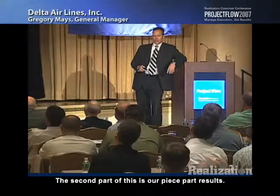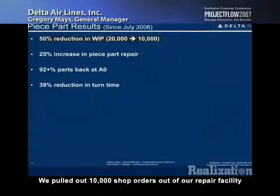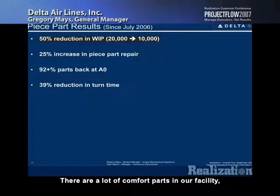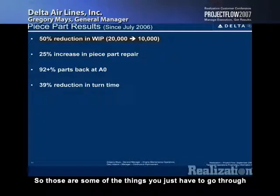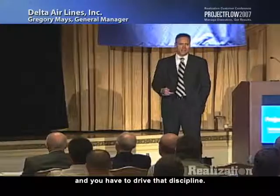The second part of this is our piece part results. We had a 50% reduction in WIP. We pulled 10,000 shop orders out of our repair facility, and that alone, it's kind of like Linus with his comfort blanket. There are a lot of comfort parts in our facility. So when you're trying to pull those out, people find great places to hide them. And so those are some of the things that you just have to go through and have to put very compelling reasons, and you have to drive that discipline.